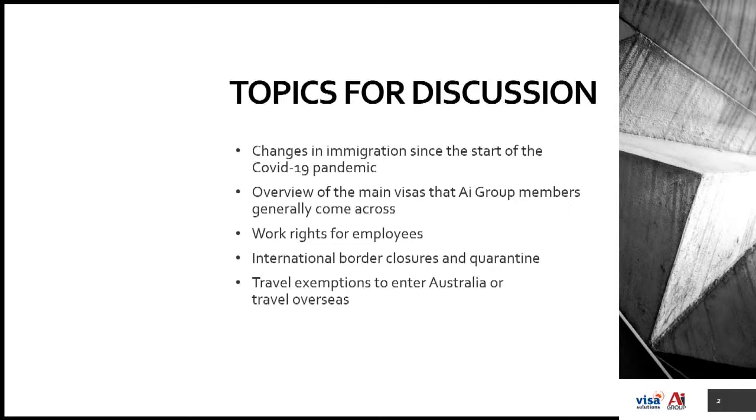A regular question that comes up with members is the work rights for employees. This is a particular issue in the last 12 months where you've got people who have had to extend their stay onshore. They've gone for various different types of visas. Maybe they've changed visas. Maybe their visa has run out. And it's important that employers always check, and probably more regularly check, the work rights of their employees.